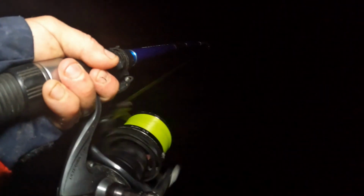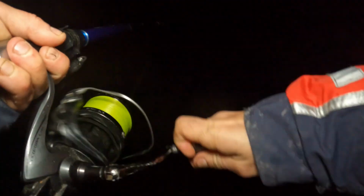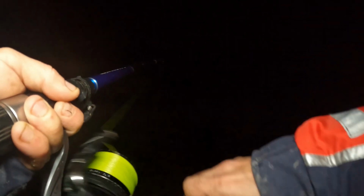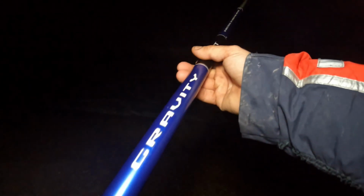Oh yeah, got something on here. Whiting. I'm hoping it's something different, but I think it's going to be a whiting. Wasn't far out though. Now it's gone very light, so may have even lost it. No, still feel it. What have we got here? What have we got here? We've got whiting. There we go.